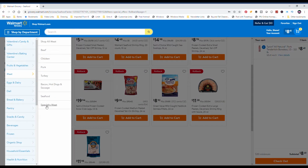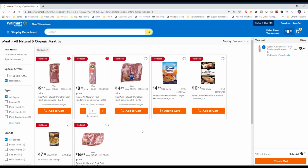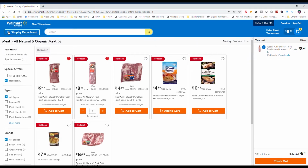So let's go into specialty meats. And there are some rollbacks. Of course, we have the pork, we have our seafood, and another pork butt. So that's all we have for the meats.